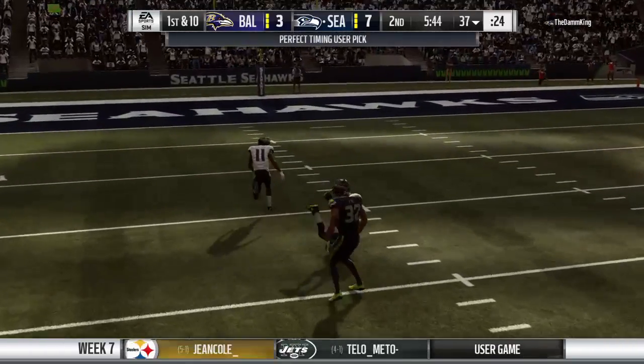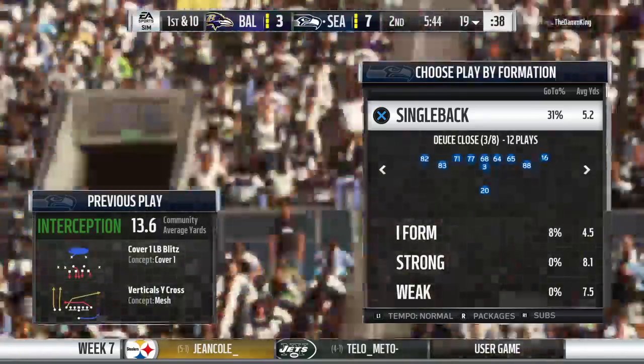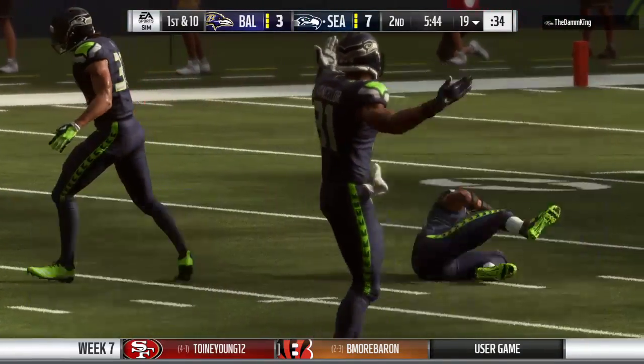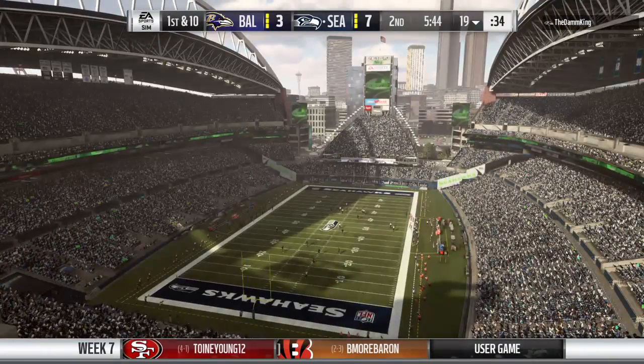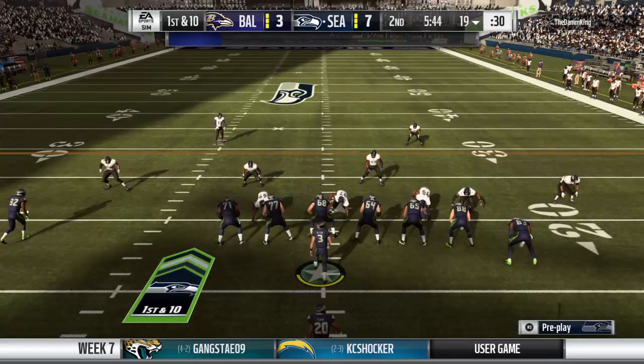Looking for Perriman, and it's intercepted. Picked off by the all-pro free safety, Earl Thomas. Well, they didn't exactly show patience there, did they? Just down a score, they come out firing right away and compound things by throwing an interception. They put their defense in a really tough spot.